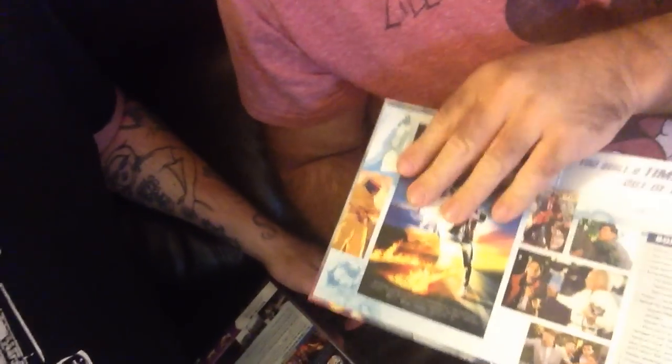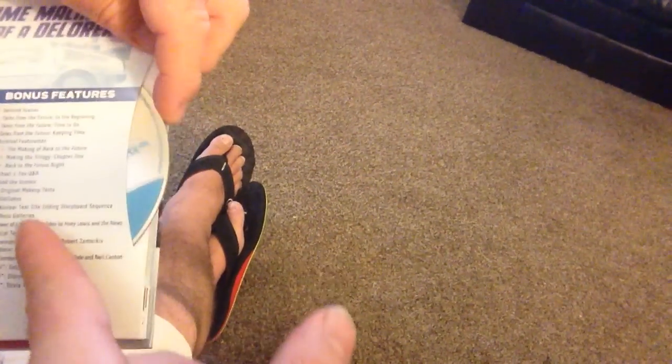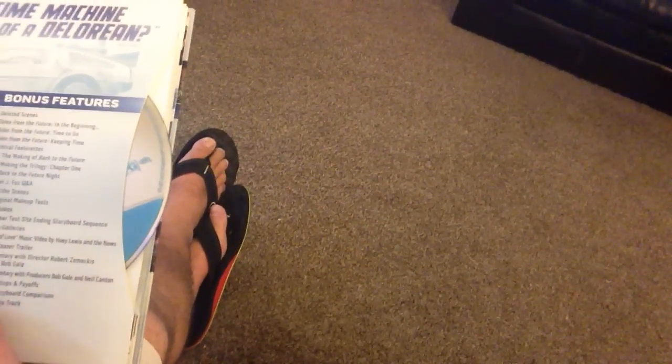There are one. Oh, so the DVD, here's the Blu-ray. This one, yep. And it actually comes with a Blu-ray and a DVD. This is actually the Blu-ray version, and you can see all the bonus features here. Question and answer with Robert Zemeckis and producer Bob Gale, which is actually very interesting. I do not know this for a fact, but never before was there actually a running commentary with Robert Zemeckis.